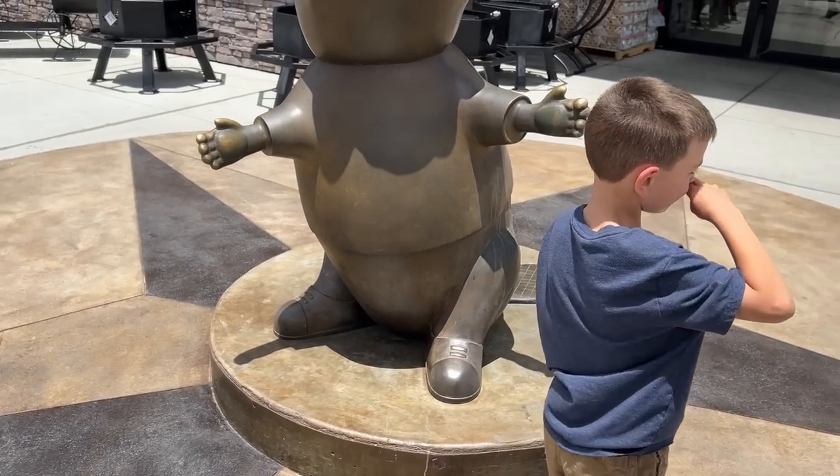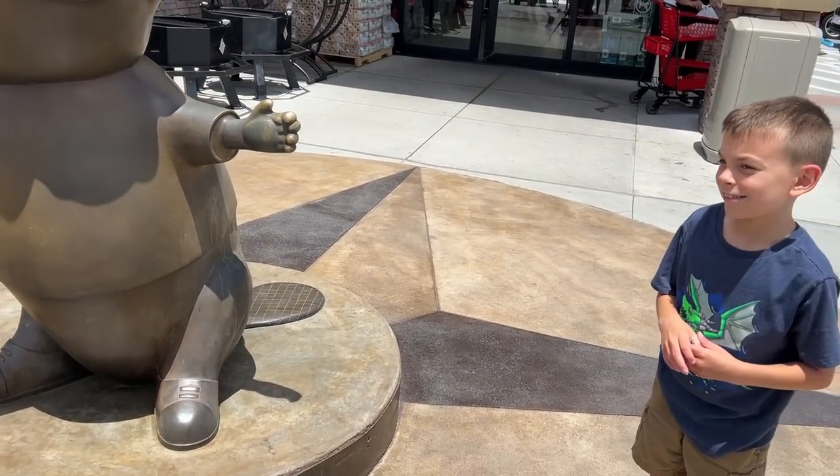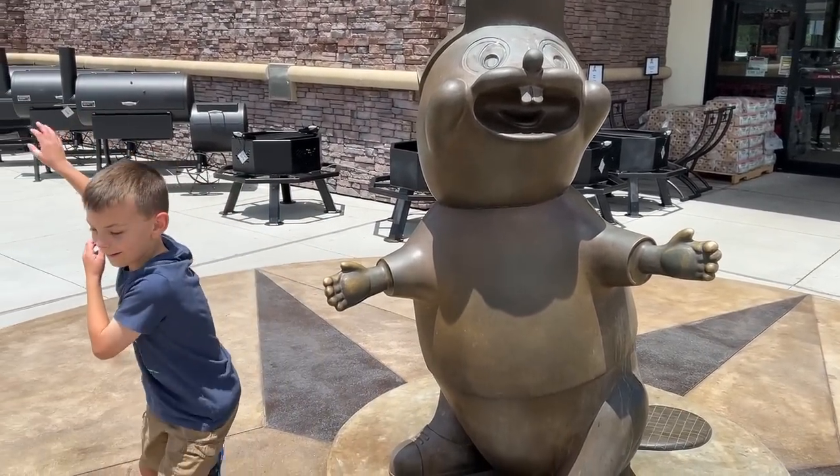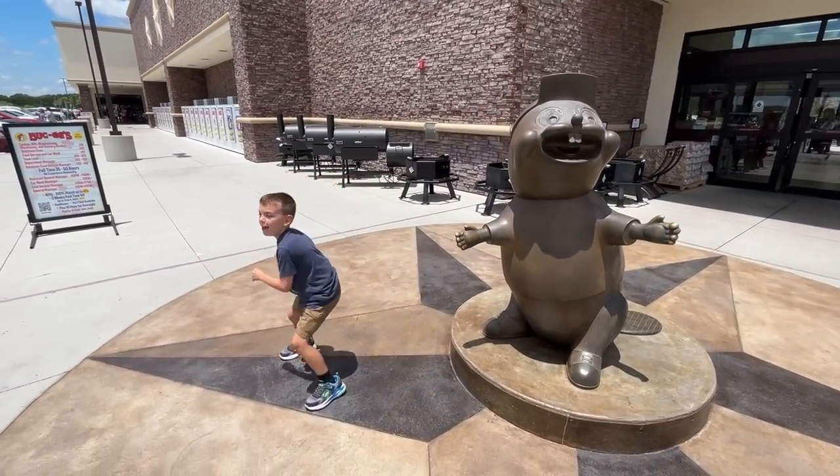So Liam was dancing a little bit on Jen and Dale's vlog there. He's doing the Carlton. So we just had our picture with Bucky outside the restaurant, gas station, whatever you call this.